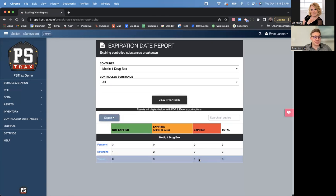Obviously, if anything was expired, then we want to move that out of that location and move it back into either the main vault if you have like an expired location, or sometimes departments will do a full waste event as well. So kind of just depending on your process.